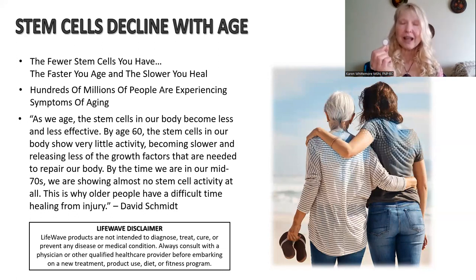This little patch is not curing you. It's not healing you. It's not doing any of that. What it's doing is giving you the tool that you need so that your body can start doing the repairs that it has wanted to make for years.